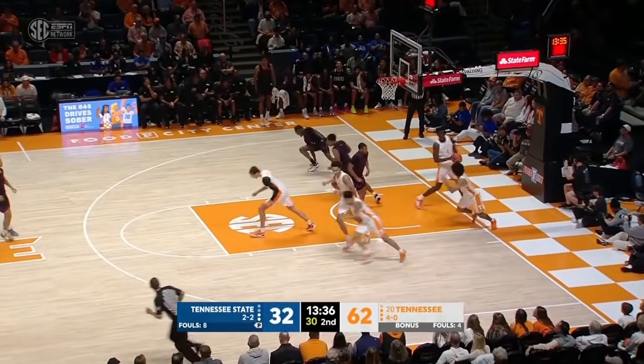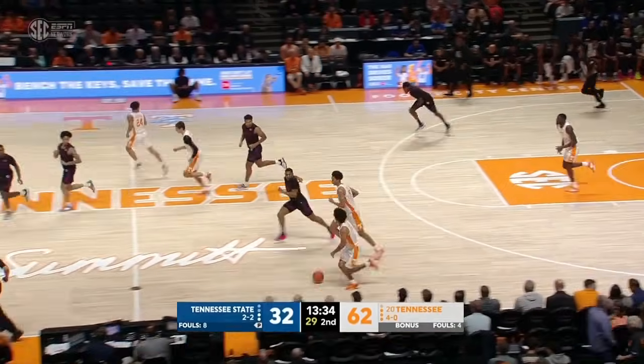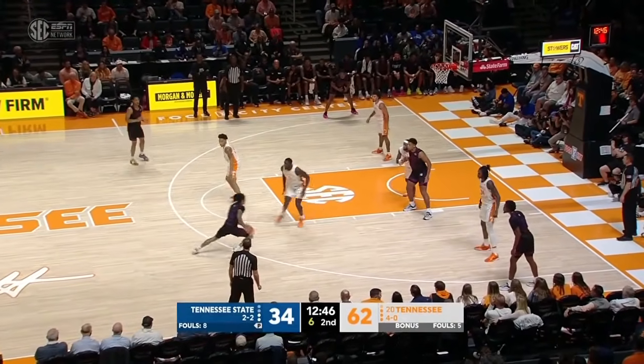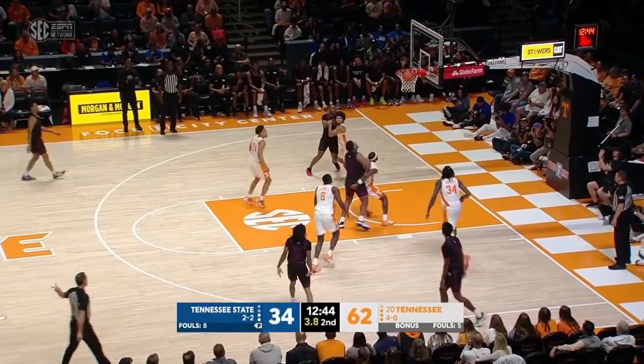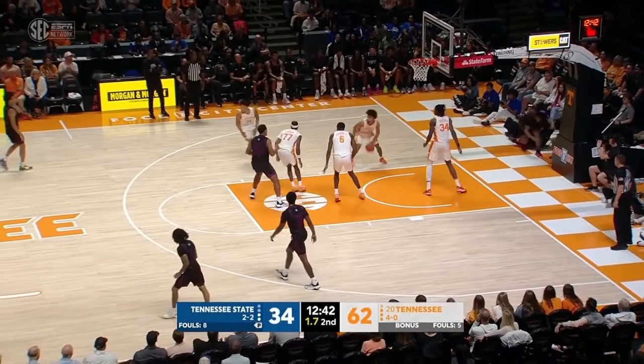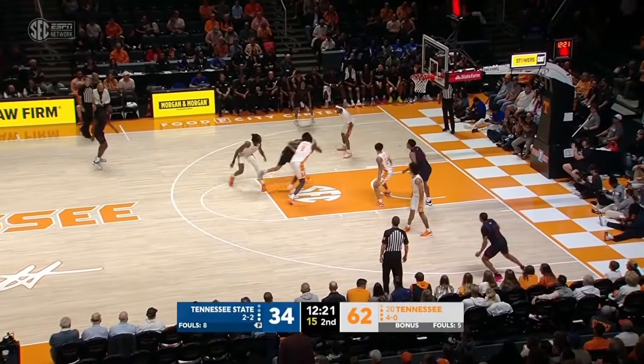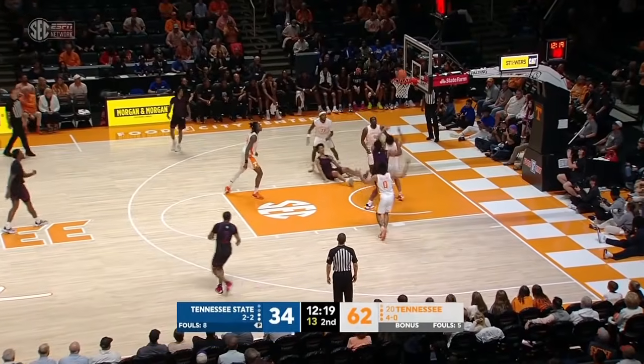Nkrumah off the glass. Great finish. Nkrumah's got 14. He's looking good from the floor, looking to get it going. Working on Brown, bit of a height difference there. Harris will pull up and can't hit. London on the drive. Dwayne Brown.